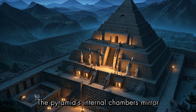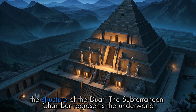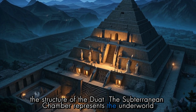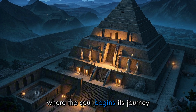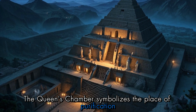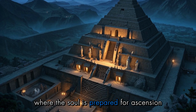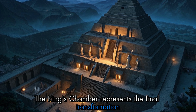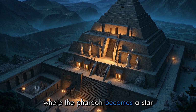The pyramid's internal chambers mirror the structure of the duat. The subterranean chamber represents the underworld, where the soul begins its journey. The queen's chamber symbolizes the place of purification, where the soul is prepared for ascension. The king's chamber represents the final transformation, where the pharaoh becomes a star.